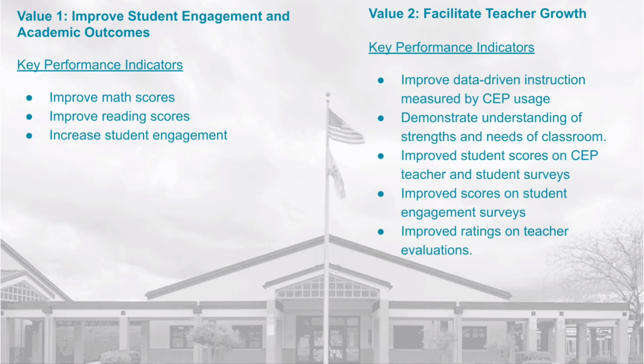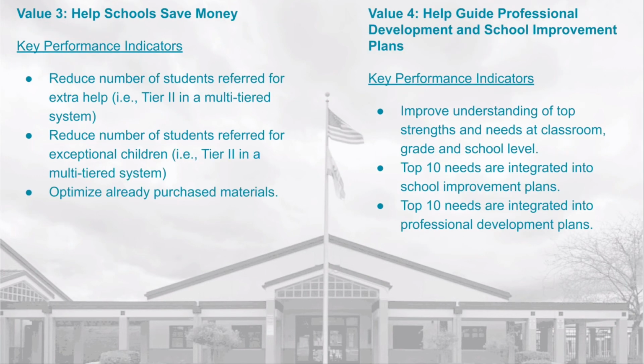How will we measure success? Pathways for Learning used baseline data samples, interviews, focus groups, and benchmarks to develop goals and key performance indicators. We will be able to measure progress in student engagement, academic outcomes, and teacher growth. The CEP will also measure how it will help schools save money, guide professional development, and inform school improvement plans. Please take your time to pause and review the goals and KPIs at your convenience.